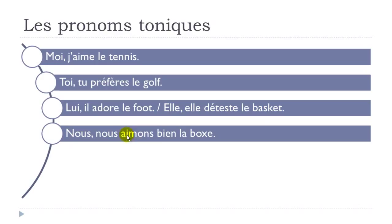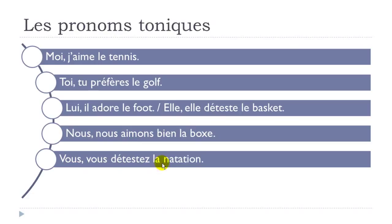Nous aimons bien la boxe. So the difference between aimer, like I love, and aimer bien: normally when you put this bien after aimer, it's because you want to insist on the fact that you like, you don't love something, you like it. Nous aimons bien la boxe. Next example, vous, vous détestez la natation. Natation is coming from nager, to swim, and natation is the substantive form. Vous détestez la natation.